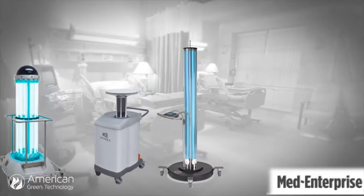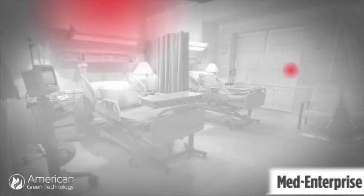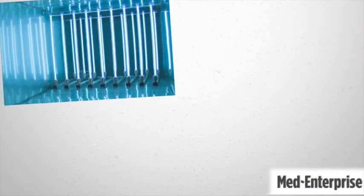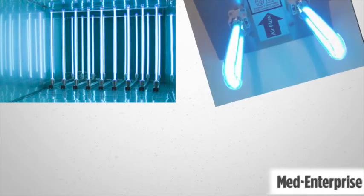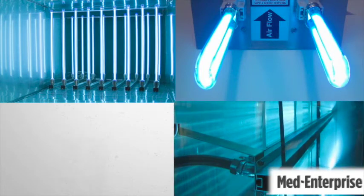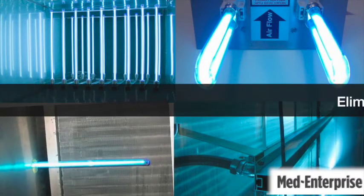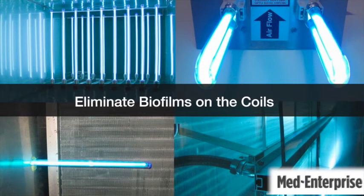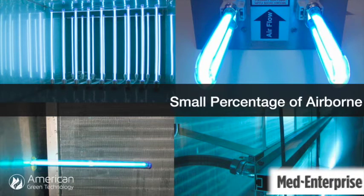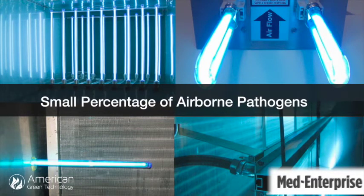Additionally, once a surface disinfection product is removed from the space, the HVAC system continues to bring in air that has not been treated, and patients and healthcare workers can reinfect the space virtually immediately. Many hospitals have adopted UV technology in the HVAC ductwork. This is an excellent use of this technology. However, the primary purpose of in-duct and on-coil UV products is to eliminate biofilms on the coils to improve the energy efficiency of the air handling unit. The added benefit is that these UV products also neutralize some small percentage of airborne pathogens.